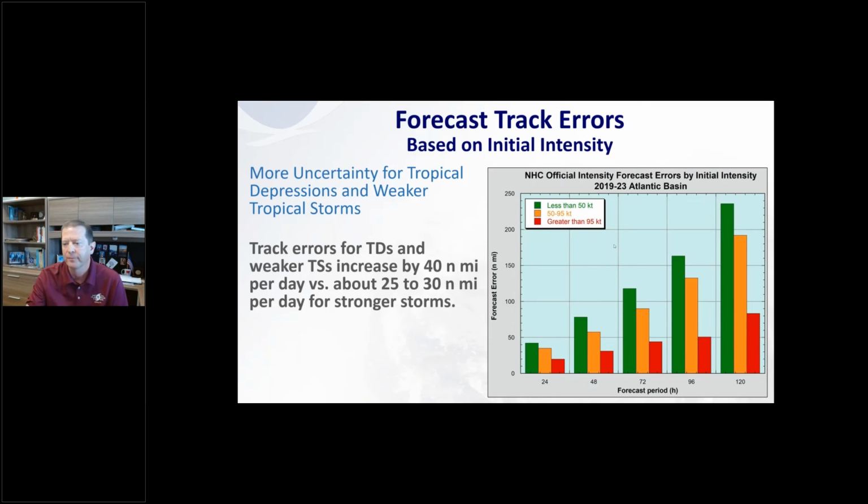So you can see this graph here. This is the 1 day at 24 hours, the 2-day forecast at 48, all the way out to 120 hours, the day 5 forecast. And you can see when systems are weak, this is for tropical depressions and tropical storms that have an intensity of less than 50 knots, you can see those average errors in green, and the average track error for the tropical depressions and low-end tropical storms for 5 days is over 200 nautical miles. But as the initial intensity of those systems gets stronger, the track errors tend to get lower. So for major hurricanes, the track errors on average are less than 100 nautical miles.